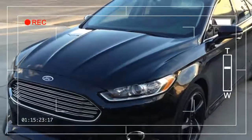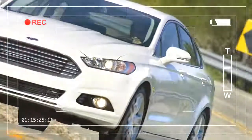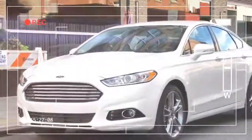The 2013 Ford Fusion is so good-looking. Buying one could almost be considered a public service because it would give everyone else something nice to look at while they're stuck in traffic.